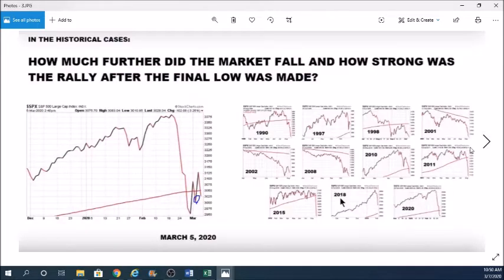That being said, what happened after we broke that waterfall plunge? How much farther did markets move, and how long was the rally? How strong was the rally after the final low was made? So we don't think that this low that we had here is the final low.